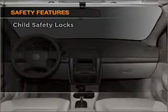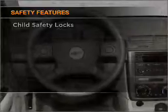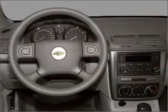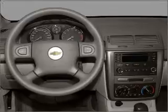If safety is a high priority, rest assured knowing that these top safety components are included. Front ventilated disc brakes, passenger airbag, curtain head airbags, daytime running lights.